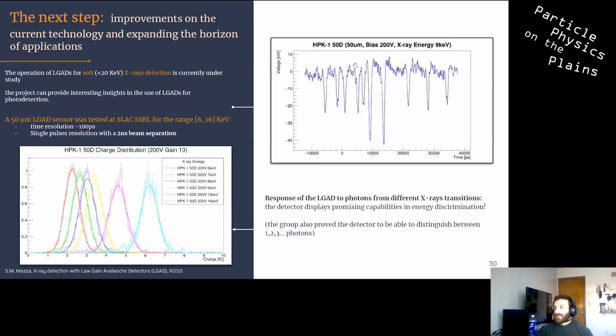And the LGAD demonstrated an optimal time resolution, honestly, for photons of 100 picoseconds, and a single pulse resolution with 2 nanoseconds beam separation. Now, I don't know why I lost the arrow here, but consecutive peaks are spaced by 2 nanoseconds. Also, they demonstrated that the response of the LGADs to photons from different X-ray transitions can actually work pretty well as an energy discriminator, basically.